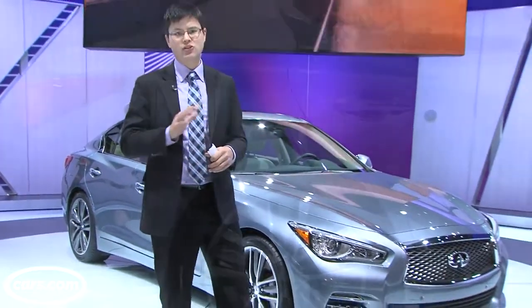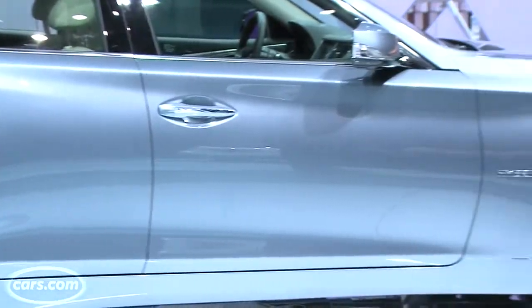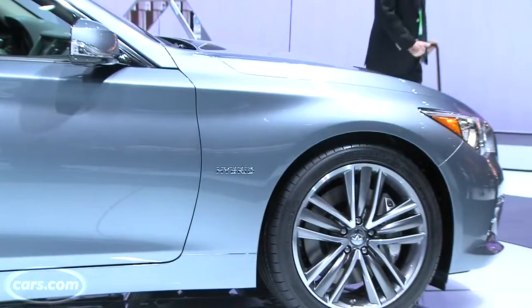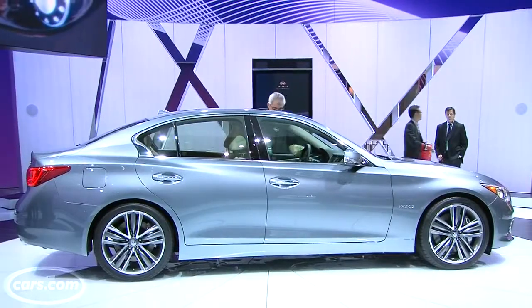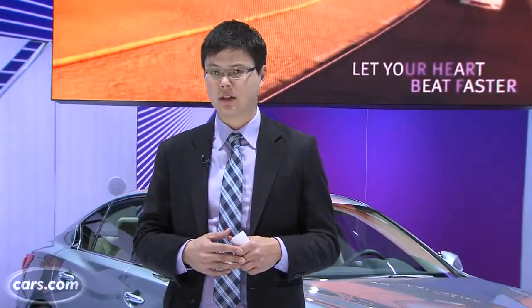We're here at the 2013 Detroit Auto Show checking out the new Infiniti Q50. This is a follow-up to Infiniti's popular G37 sedan. Infiniti's decided it's going to rename all of its cars under the Q, and all of its SUVs under QX, in order to establish a better brand hierarchy. We're as confused as you are about that, but here's the Q50. We're going to take a closer look.